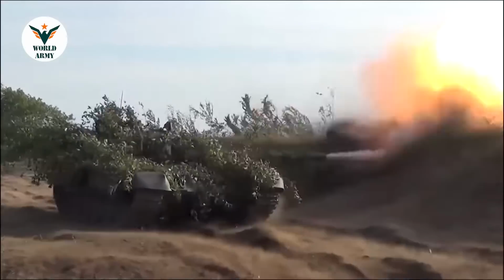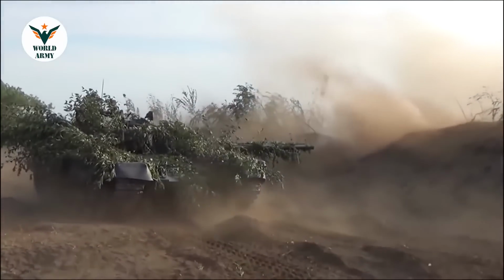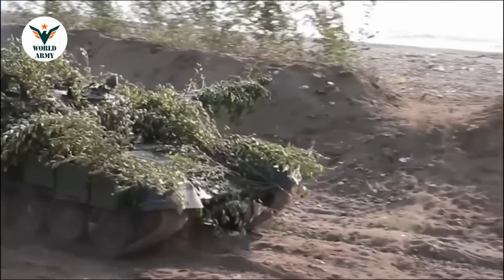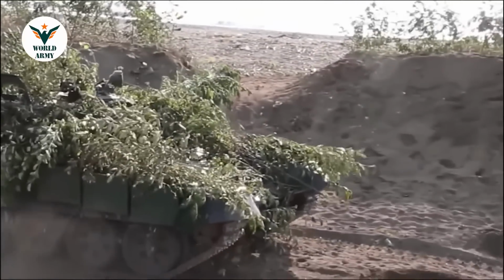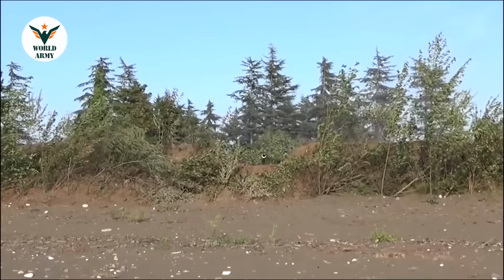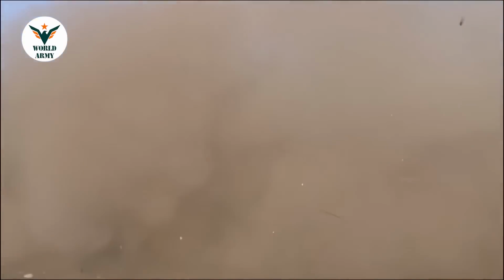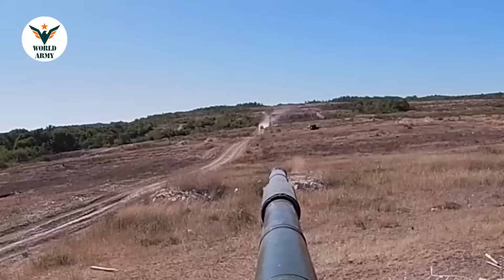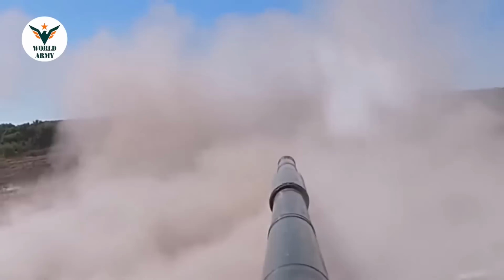The AT-11 Sniper missile has a maximum range of 4,000 m and can engage tanks fitted with explosive reactive armor. The secondary armament includes a coaxial 7.62mm PKTM machine gun and a roof-mounted 12.7mm NSV heavy machine gun. The turret is also mounted with a bank of 8 smoke grenade dischargers.